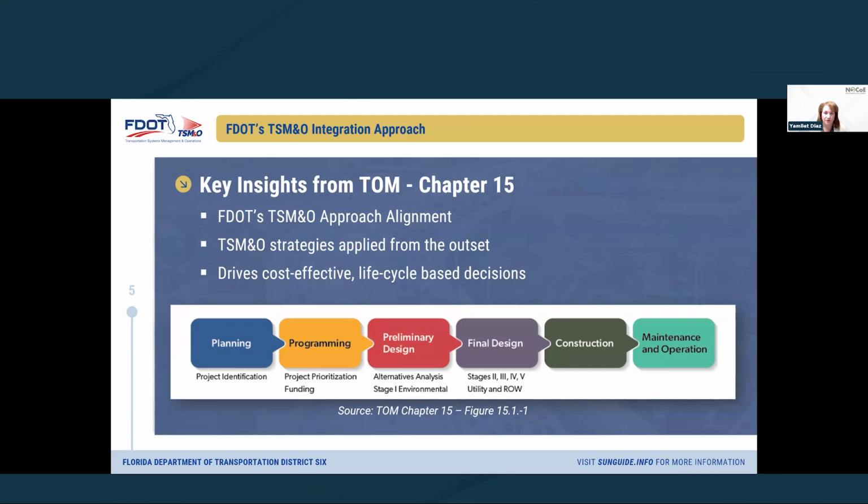And that way we have learned, as you will see later on in the presentation, that we can definitely avoid or defer costly capacity improvements. This particular chapter, where you guys see here, is the foundation that we have followed here in District 6, as well as the department.